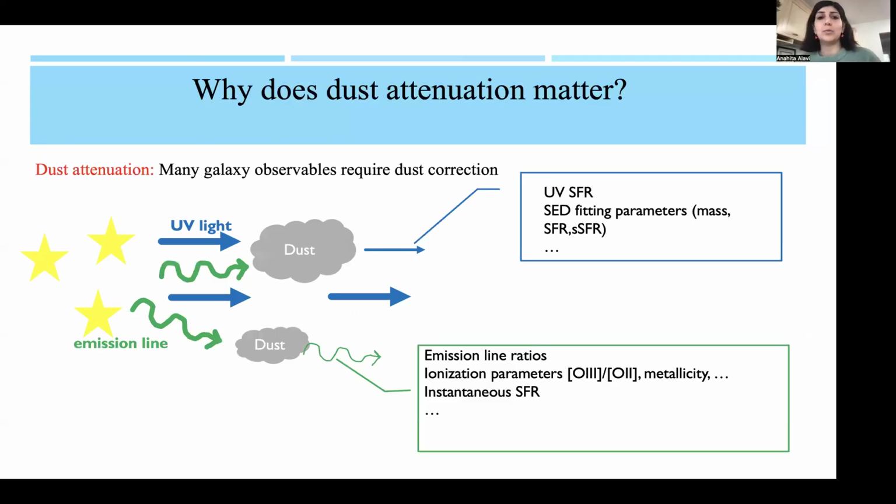So first, why does dust attenuation matter? Why do we even care? So dust grains are not just a simple component in galaxies, but actually they are crucial in our understanding of galaxy physical properties, or in general galaxy formation and evolution. As we all know, dust grains absorb and scatter the light at different wavelengths, including ultraviolet and optical, and then re-emit the light at longer wavelengths, for example, infrared. So therefore, the dust is actually changing the shape of the spectrum of a galaxy.